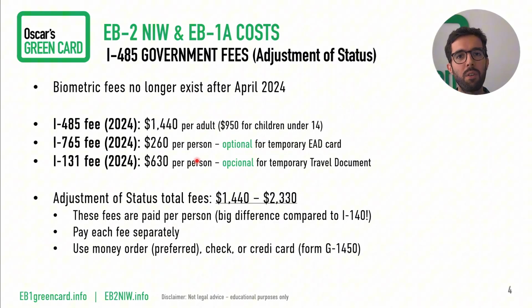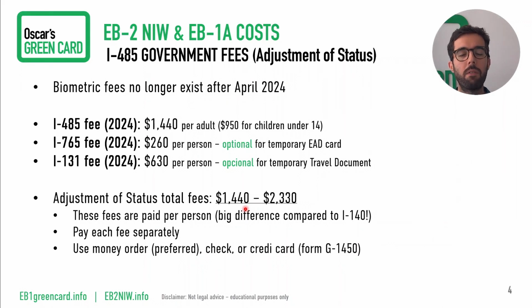This is a huge difference with the I-140 step. In the I-140 step, only the principal pays. In the adjustment of status step, each member of the family will have to create their own package, send their own package, and pay their own fees. If you have children, they will pay a little bit less, but nevertheless, it will be 1 fee per person, and that will add up pretty fast. Again, pay each of these fees separately. If you choose to do the optional ones, pay them separately always, and you can use money order, preferred, check, or credit card with form G-1450.